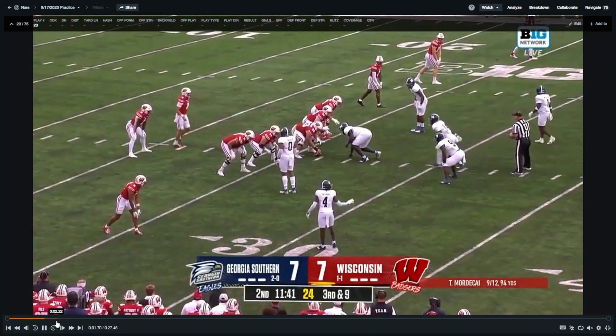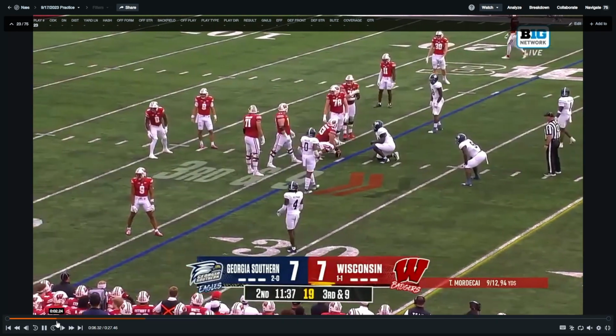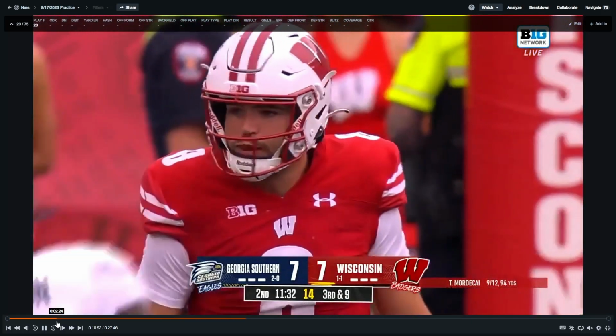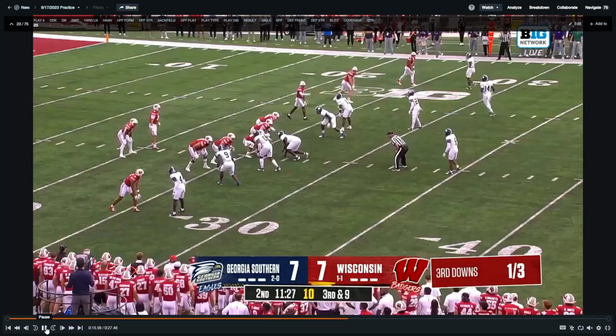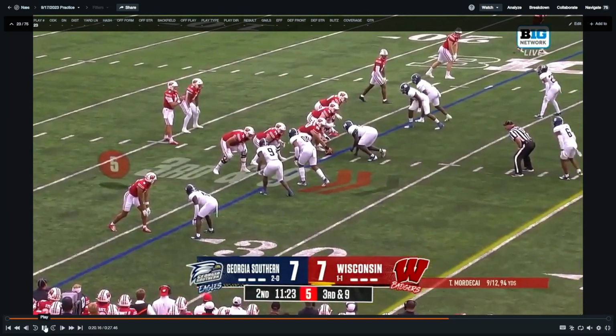Third and 9. 3x1. Checking at the line. Okay. And Tanner sees. Okay, so Tanner's got his eyes up here. He's changed the protection. Now he's bringing in the back as the extra defender. Okay. Out here, these three defenders, they're showing this wide look here.